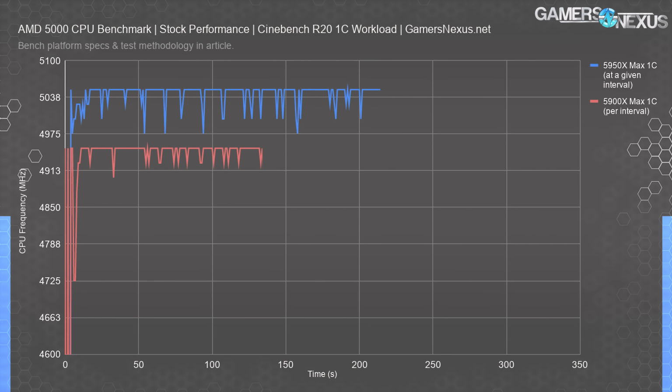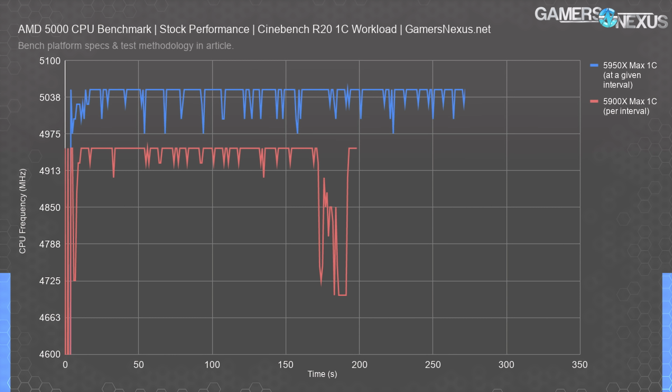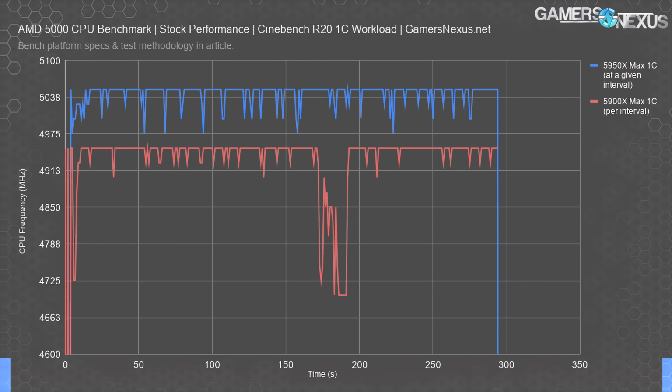AMD claims a 4.8 GHz frequency on the 5900X, and so it's outperforming that by 150 MHz out of box on our model. As we said in the 5950X review, this is because of silicon fitness attributes within the CPUs, where the higher quality CPUs will boost higher. This is particularly true under ideal thermal conditions, as can be afforded by stock behavior cooled by an Arctic Liquid Freezer 280, and especially when it's under just a single core workload.